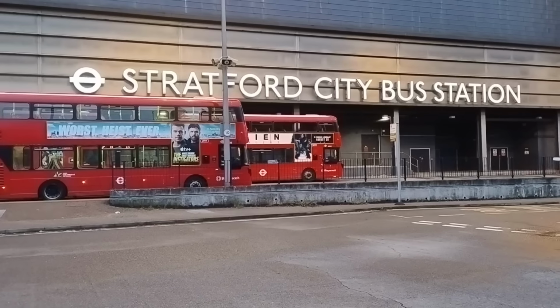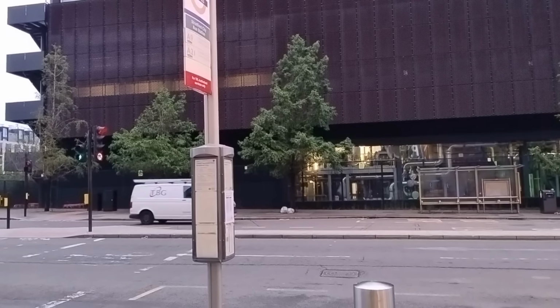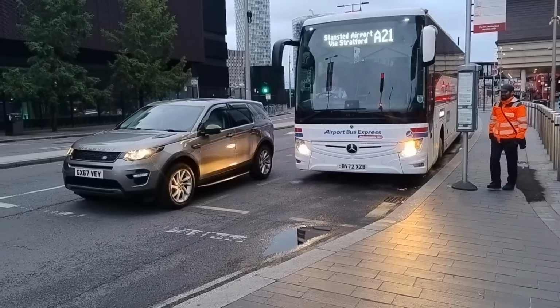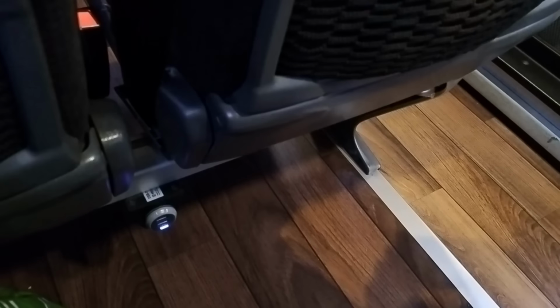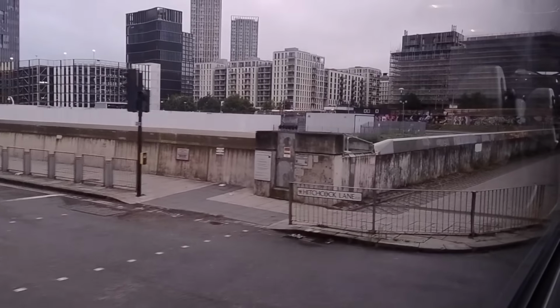I just needed to walk around the corner to the bus station. Here is the bus stop to catch the Airport Express A21 service to London Stansted Airport. Handy USB charging is provided at all seats. Again, with an on-time departure, here we go.